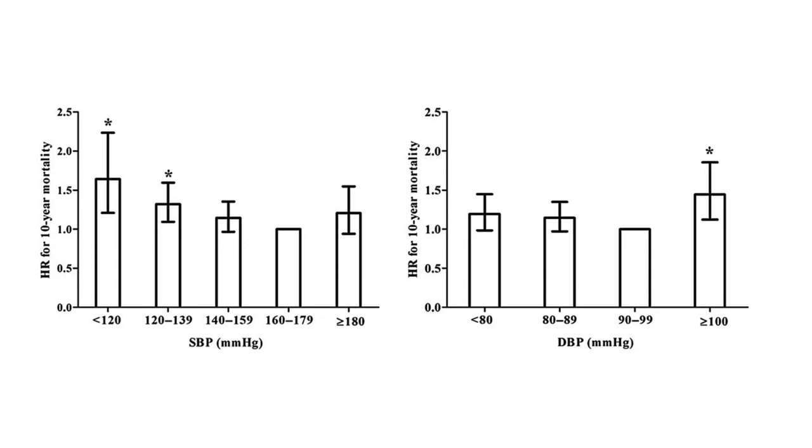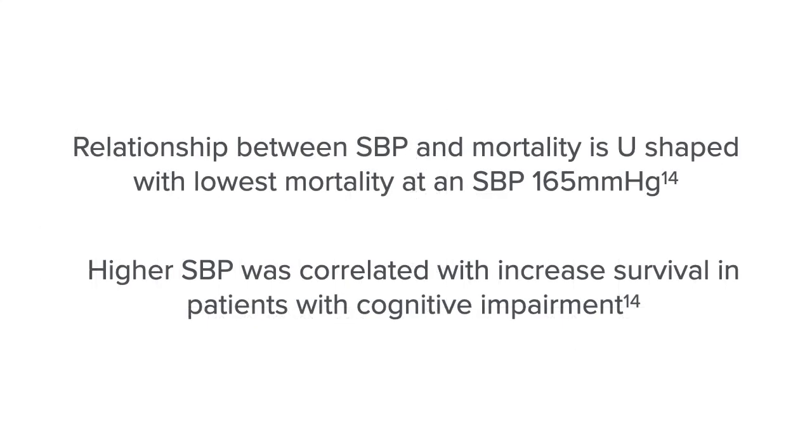As you can see here, once again, those patients with a blood pressure of below 140 systolic and particularly below 120 systolic seem to have an increased risk for all-cause mortality than those with a higher systolic blood pressure, in this case 160 to 179. When they dug into the data a bit more, they again found a U-shaped curve when comparing mortality with systolic blood pressure, and finding that low point, that ideal point, sitting around 165 systolic.